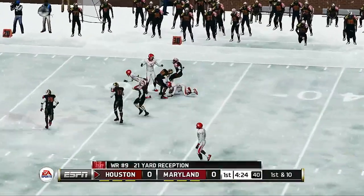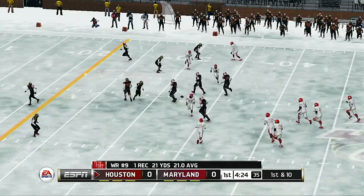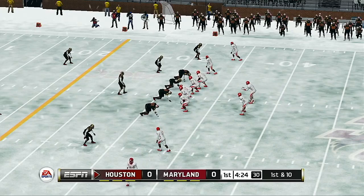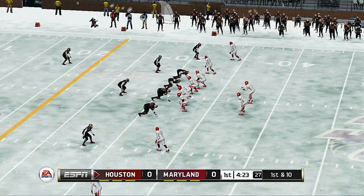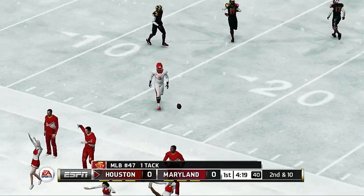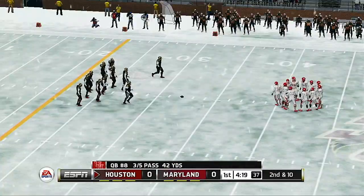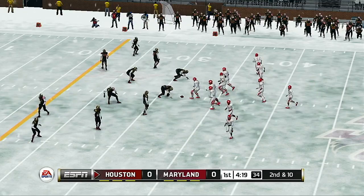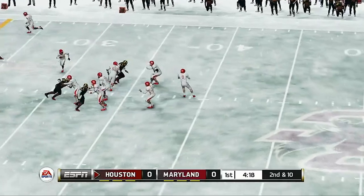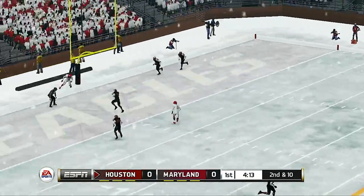Makes the catch and look out. Good job here by the receiver to look the ball in and ensure he had possession. That's the right way to catch a pass. Just no way anybody could catch up with that pass. From the 32-yard line, it's second down. He's under pressure. He's looking for six.